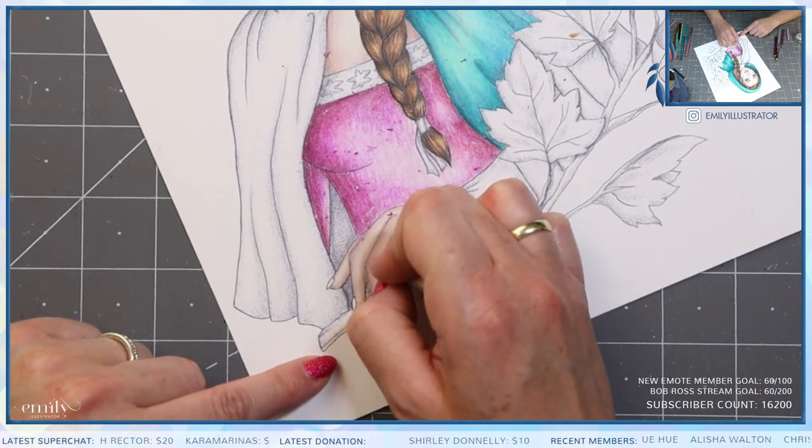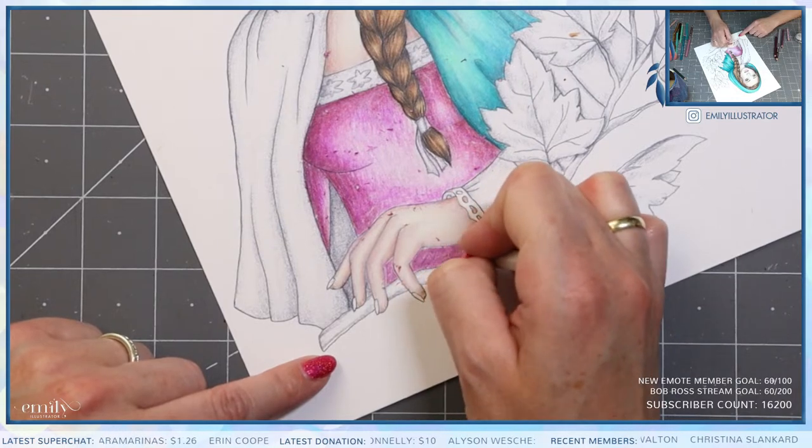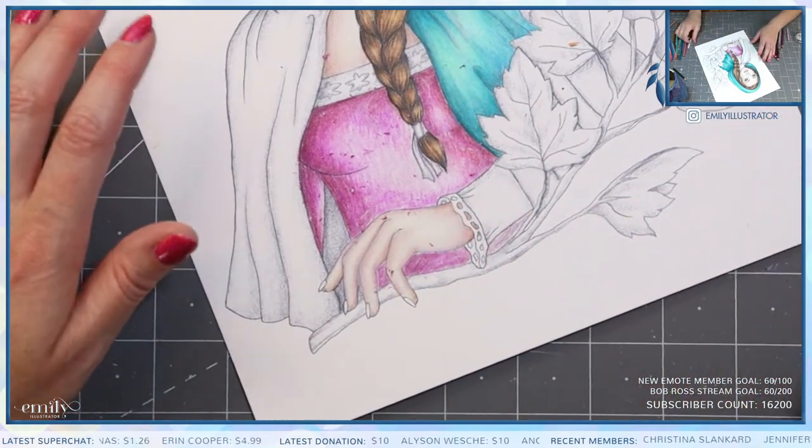That's coming out so much pinker on the screen than it is actually, because it's actually a lot more purpley.